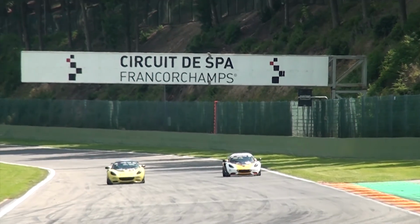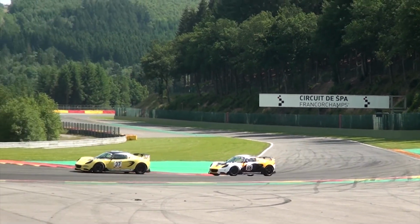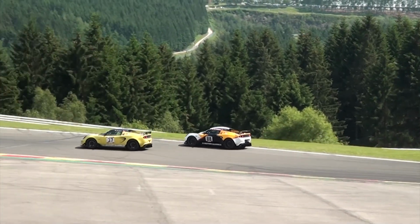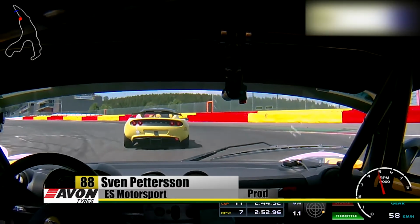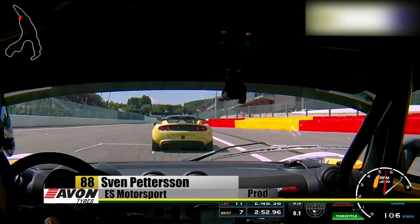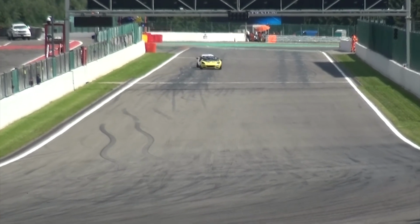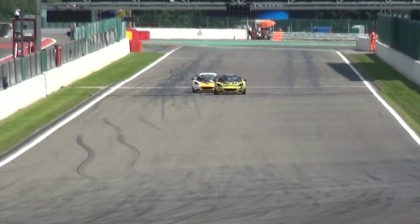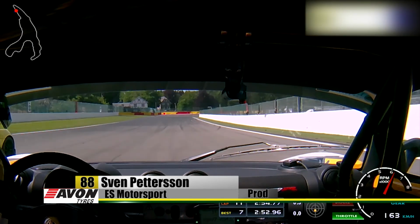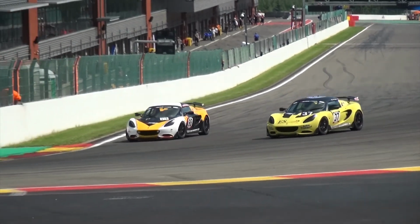Yates. Looks to the outside line here as they come out of turn 18 and down in towards the chicane again, and Sven able to take that wider line in. That might give him a wee bit more momentum along the home straight down towards La Source, which is where they are now. Yates still the leader. Pettersson is on the inside line as they come down into turn 1. Is he going to be able to grab the lead?